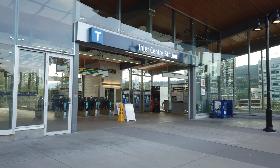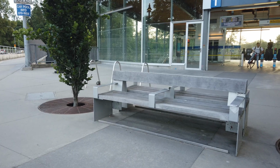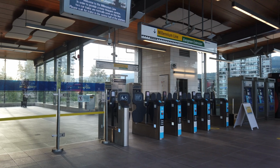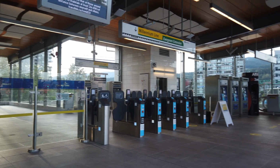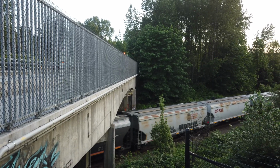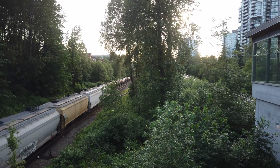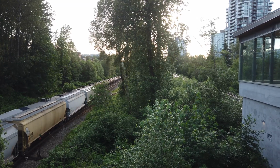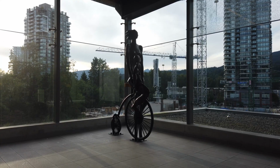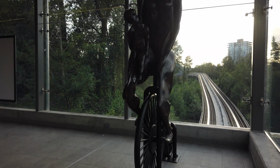Besides the art piece, this entrance and plaza is strikingly similar to the first one, having all of the same features, although of course with no bus loop or kiss and ride, and is mirrored. The beautiful views of the corridor are here as well, along with the third and final art piece at the station. This sculpture is named Mother and Child on a Bike by Parvana Rogdar, representing happy and quiet family moments.